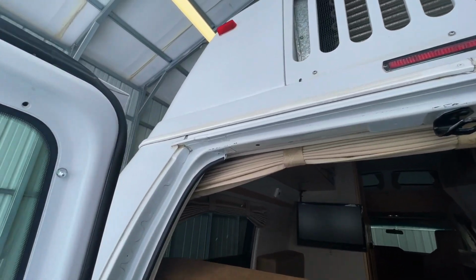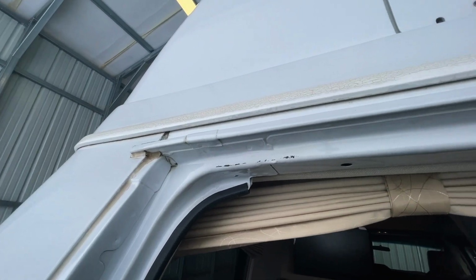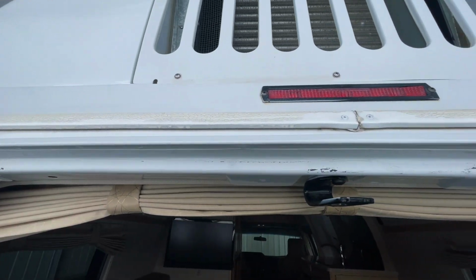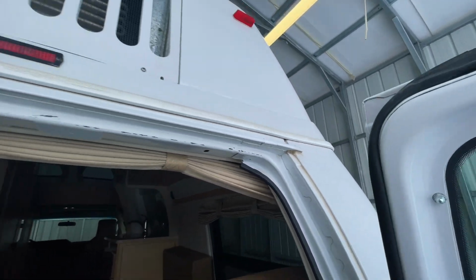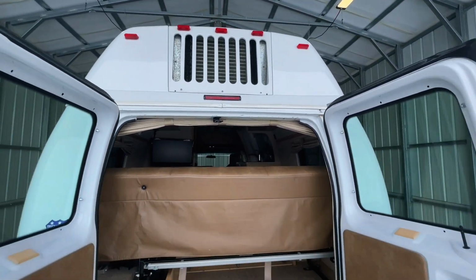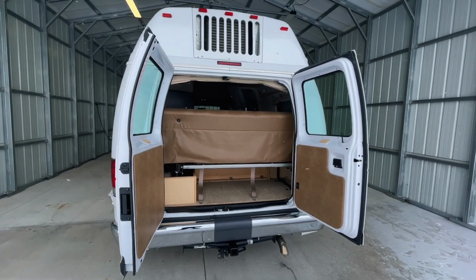Really the only blemish on the exterior of this one is some of this paint, just chipping a little from sun, UV, and wear on the rear door here. Very, very clean on the outside and throughout on Dasher here though.